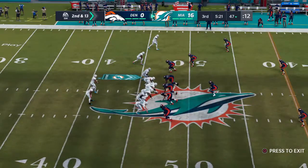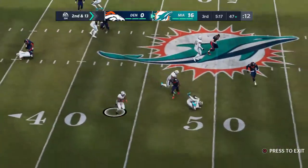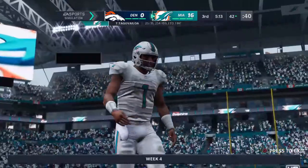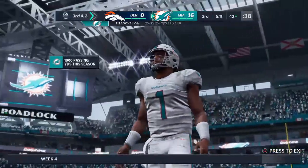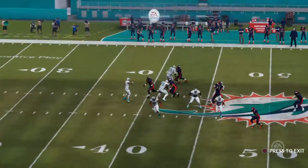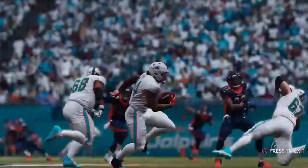Now 2nd and 13. Tua to throw again. Oh, it's a screen pass. That's complete. They get 11 back on that one. It leads to 3rd down. Complete to Kareem Hunt, a gain of 11. It's now 3rd and 2.